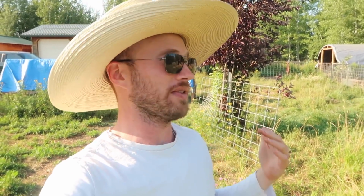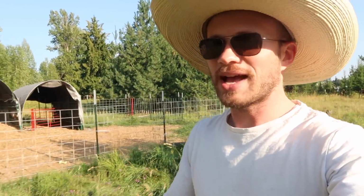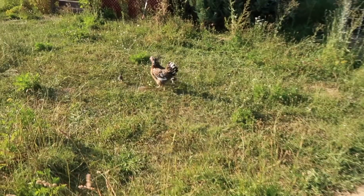So we accommodated them the best we could, but they have just taken off free range wild style. I don't give them food or water. They just come in, get water from the other chickens, and then take off all day eating whatever they can find on the property. But in just the last week or so, we've had two more clutches of chickens hatch.